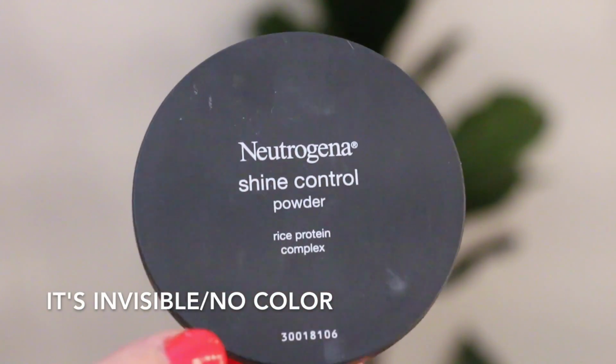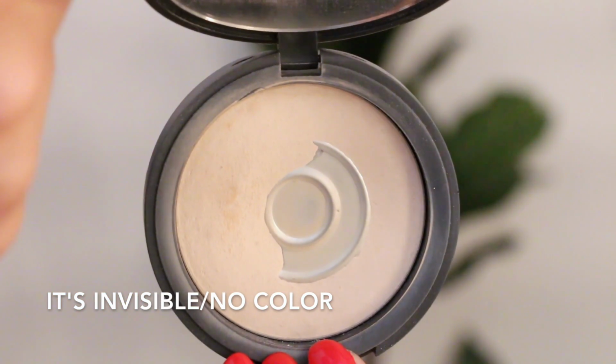So my next recommendation is going to be powder, because once you put on that concealer, you're going to want to set it so that it will last all day. And my recommendation for anybody is Neutrogena Shine Control Powder. This one to me is universal because it's a very lightweight powder. It does mattify your skin, but I don't think it's too drying.